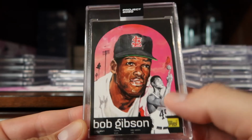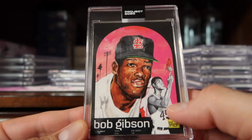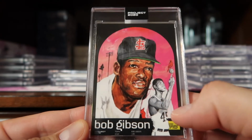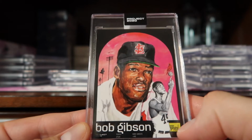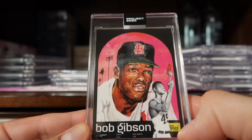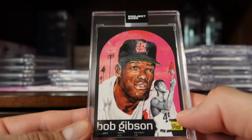And one of the best parts about this card, it has a print run of 2,769. This one was ordered on 8/13. So pretty low pop on this one.